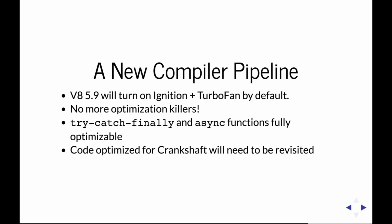So in V8 5.9, not the one that will go stable later this month, but the one that will go stable in a couple of months, they're going to turn on a new compiler pipeline called Ignition and Turbofan. That is currently in V8, but it's not the enabled option by default. Currently, they're using their old optimizing compiler called Crankshaft. What they're going to be switching to, Ignition, is V8's new JavaScript interpreter. Using Ignition, V8 compiles JavaScript functions to bytecode that is 25 to 50% of the current implementation's machine code size. And Turbofan is V8's next generation optimizing compiler, so it's actually going to replace Crankshaft.